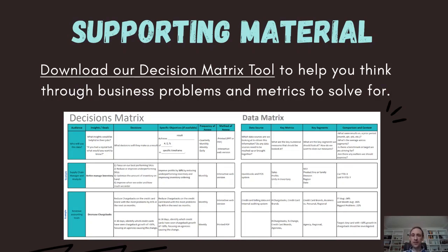We do have some supporting material to help you think through this process. It's a decision matrix tool. You can download it on our site, and it helps you think through what insights and decisions these people need to make, what specific objectives they have, what the data sources, key metrics, and key segments are, all those things. There are examples there that will help you think through this process.